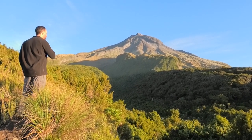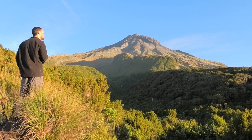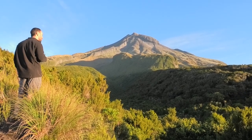Can you see the hut from where you were? Yeah, you can see the roof. Oh, the roof. You see kind of the lawn where the tent is and a couple of people sitting.